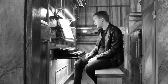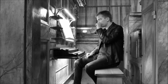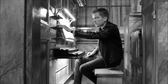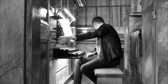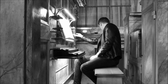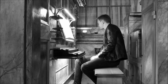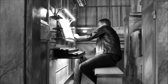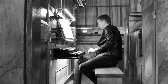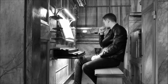And now, of course, we have to play something like a trio, and then I'm going to use the next one, Gelobet seist du Jesu Christ. So I have to count in Croatian, sometimes in German. So I think I've got it right.